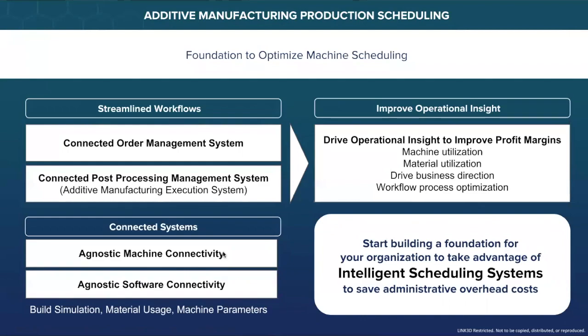A lot of companies today have so much data, but they don't even know what to do with it. So having a system that could bring it all together and then translate this business intelligence data into actionable insight is key. As well as agnostic software connectivity, as mentioned in the earlier stage, so that you can now bring in data, design data into the spectrum, and then truly understand how you could control your inputs and outputs better to reach repeatability goals.